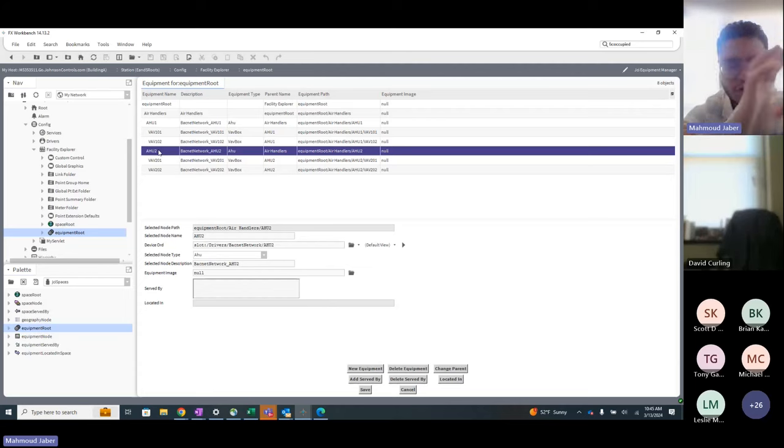And so that's the equipment route, a very easy way to build equipment parent-child relationships that goes to the subordinate levels. There's really no limit to this feature. And we're going to revisit this very shortly after I configure our spaces route.